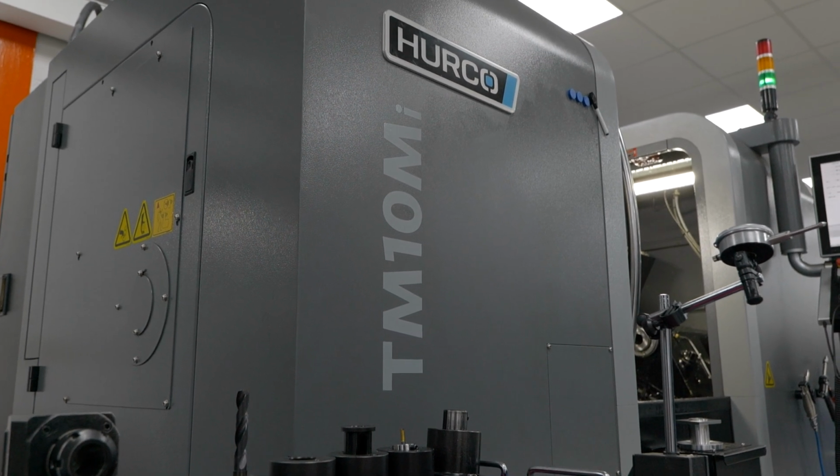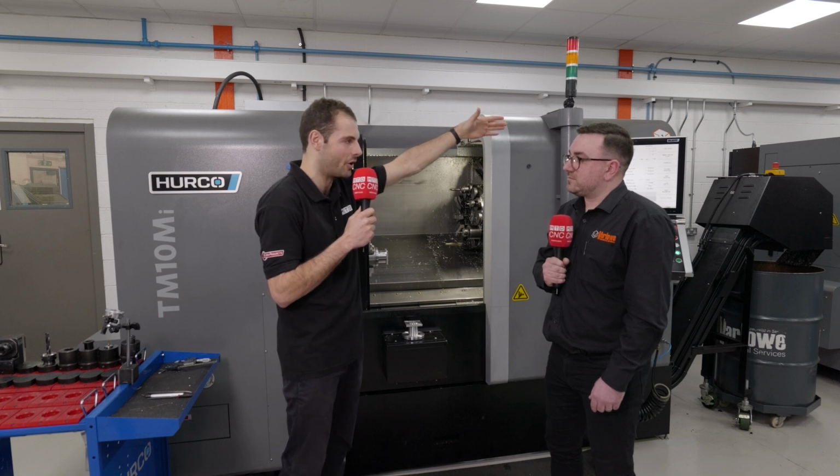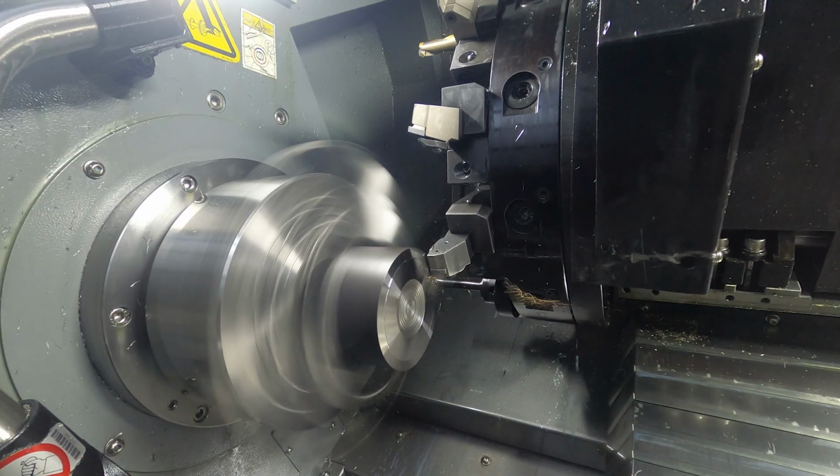And we're going to talk right now about exactly this machine in front of us, the TM10Mi. This is your newest investment. And it's a little bit different to the rest of the standardized range of lathes you've got here. Why is this different? Yeah, this machine in particular has got the additional feature of an additional axis, but not quite an axis.